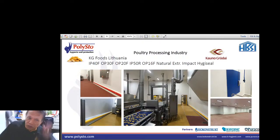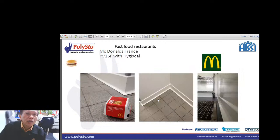And here, KG Foods in Lithuania, IP40F, natural, exterior impact Hygiseal. So that's how it was done. And here, McDonald's France PB15F with Hygiseal. Okay, so very clean.